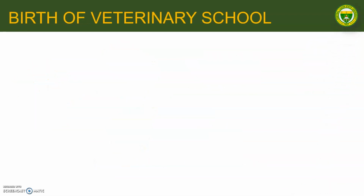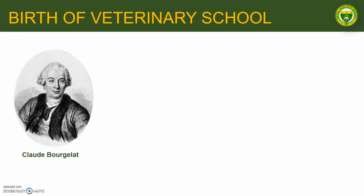Our relationship with the large ruminants dates back in time when early people domesticated cattle for their milk and meat. With the need to supply food for the increasing number of mouths to feed, people learned to develop technologies and management to enhance the productivity of cattle and buffalo. Historically, large ruminants played a role in the establishment of veterinary schools in the world. Claude Bourgelat established the first school of veterinary medicine in Lyon, France, but it was centered around horses due to military, farming, and transportation needs.